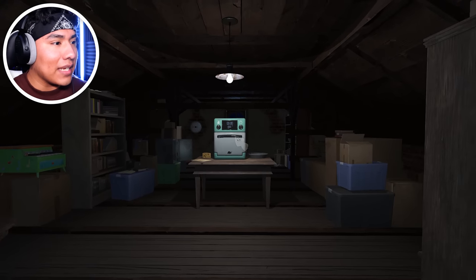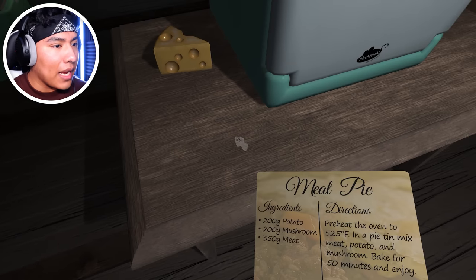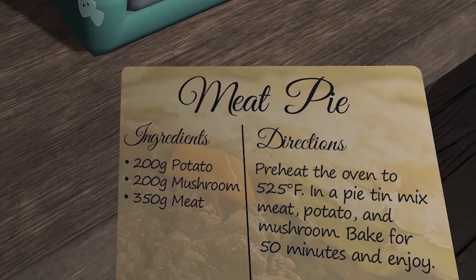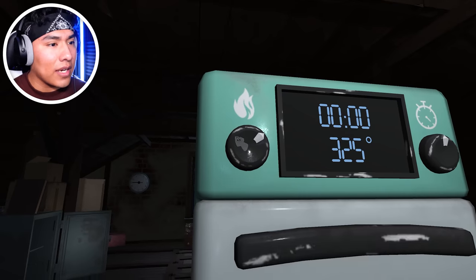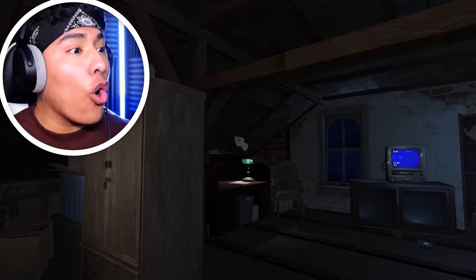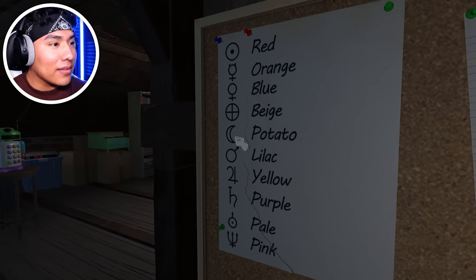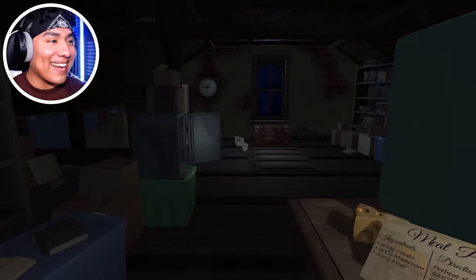Oh, we have this thing here. Okay, so, we got cheese. Meat pie. Ingredients, 200 grams of potato, 200 grams of mushroom, 350 grams of meat. Directions, preheat the oven to 525 Fahrenheit. Okay, so let me do that first. Oh no, I dropped it. Okay, potato. Where do I get the potato from? Oh, wait. The pot. This, it's the moon. Potato. Okay. I got it.